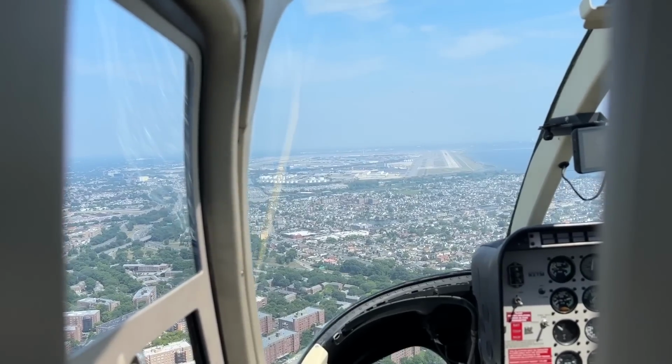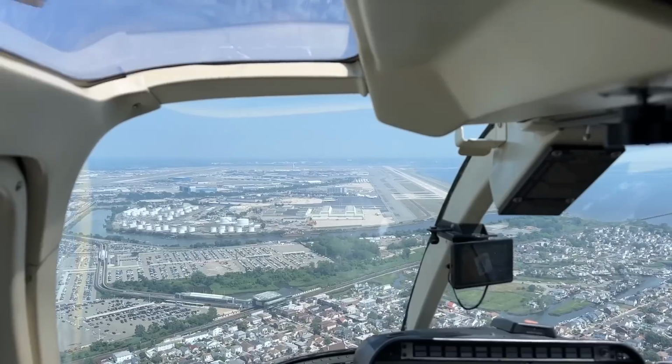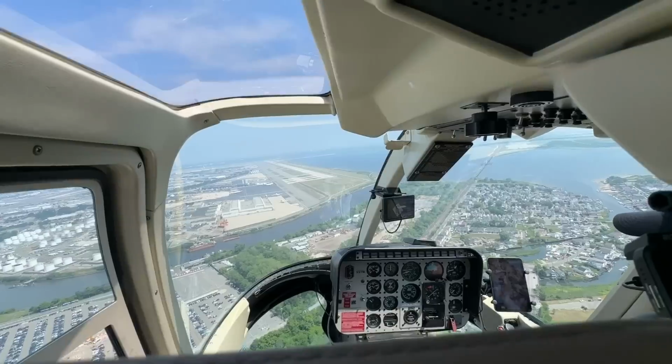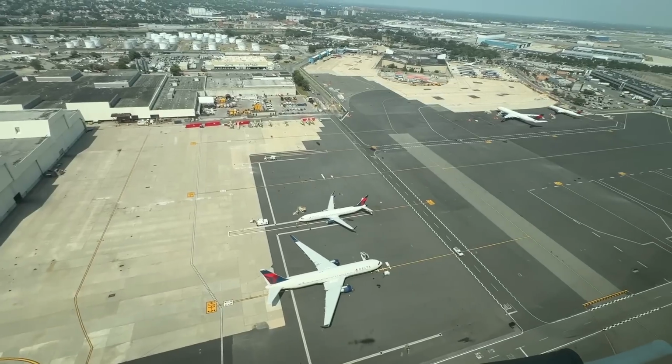Once Manhattan was out of view, I turned to look over my shoulder, where JFK's runway 13 right was clearly visible. We were kind of arriving to that runway, but more so we were arriving to the private terminal, or FBO, here at JFK, known as Modern Aviation.